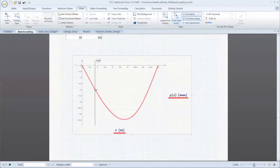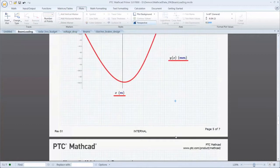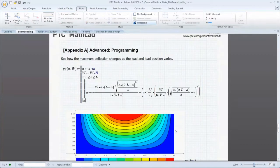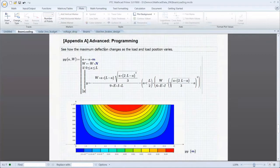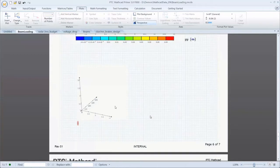And we talked about how these plots are live. You can make markers, you can make changes, change the range. It's not a picture of a plot, it's a live plot that's being pulled in from that data. So you can go ahead and do that vertical marker there and tell it what X value you want it to be at. It can go ahead and point out that value for you. So here we get a little more complicated, and we're finding how the maximum deflection changes as the load and load position varies. So we have a little program built out here for it to find, and you can make a contour plot with it, or you can make a 3D plot with it. So again, lots of different ways to visualize the data you're making.